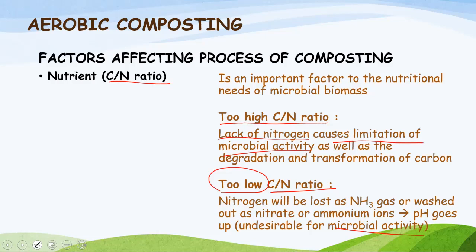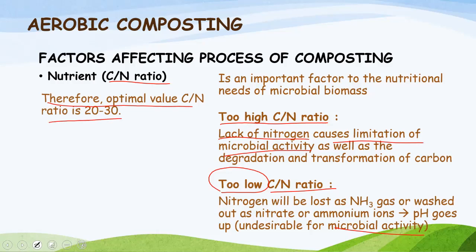The optimum value of carbon to nitrogen ratio is 20 to 30. So if it's too high, there will be a lack of nitrogen. If it's too low, then a lot of nitrogen will be lost as ammonia ions.